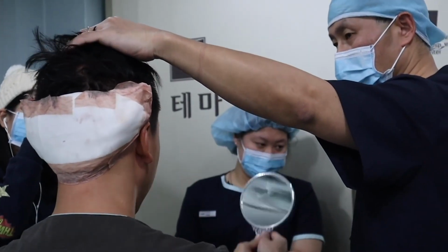Do you have any advice out there for those people looking to get a similar procedure done? I've never really had any other procedure before, so I have nothing to compare it to, but for me, it was actually quite manageable. It wasn't too bad. Obviously right after the procedure was done, you're a bit drugged up. It's a bit uncomfortable, because you have this massive patch on the back of your head.